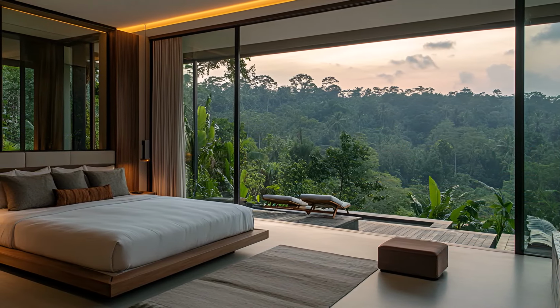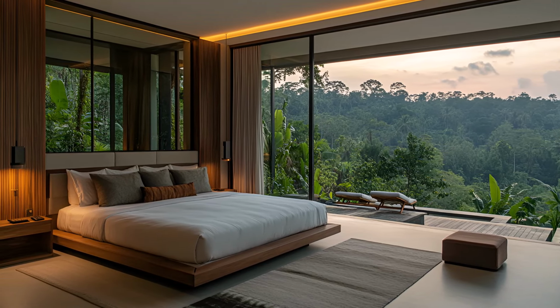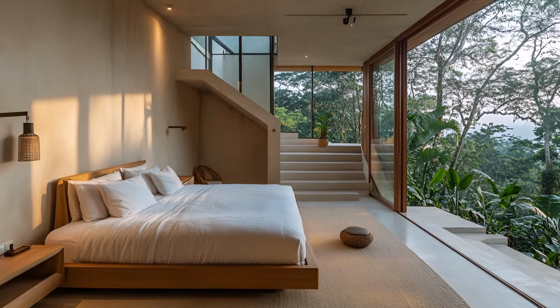The minimalist aesthetic of the bedroom creates a serene and peaceful atmosphere. Clean lines, neutral tones, and a focus on natural light combine to evoke a sense of calm and relaxation.